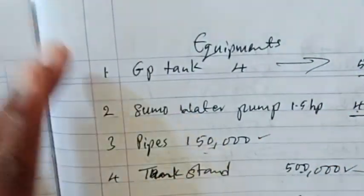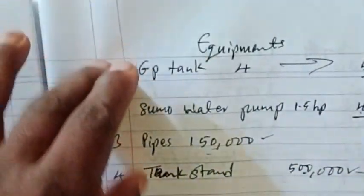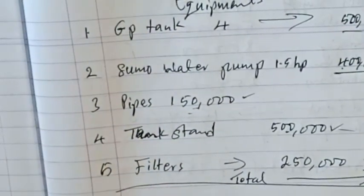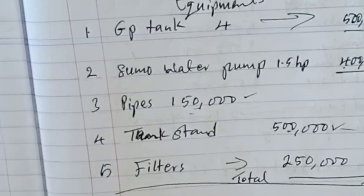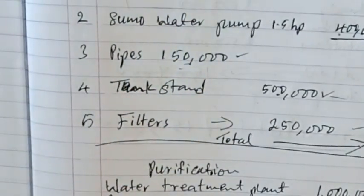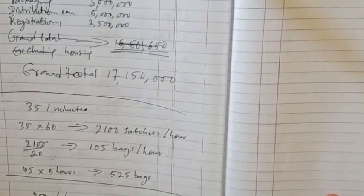Remember that if you already have water, then you don't need this. This one will be removed because you already have a water source. You may just buy extra tanks to fit it in. Also, if you decide not to go with the reverse osmosis, you can use the UV light and it will do the job, but I really prefer the reverse osmosis. And let's look at some further analysis on production.